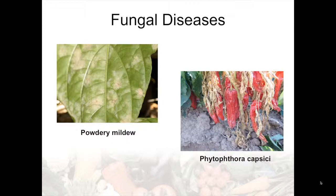Powdery mildew is spread through airborne spores. Leveillula taurica is the species that infects pepper. It's very common in greenhouses and also in cool, moist climates. In parts of California, it can be devastating to bell peppers.